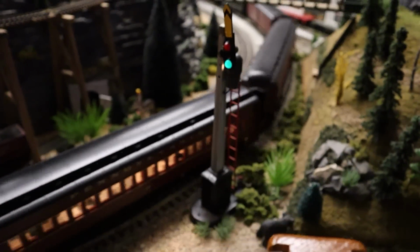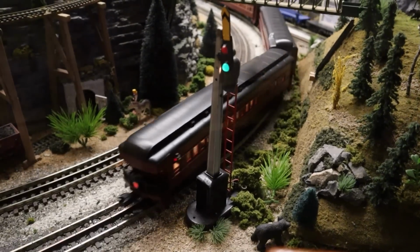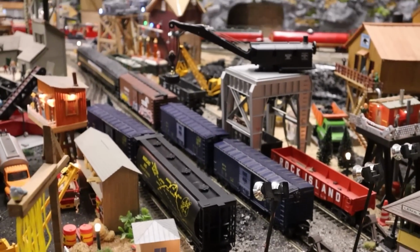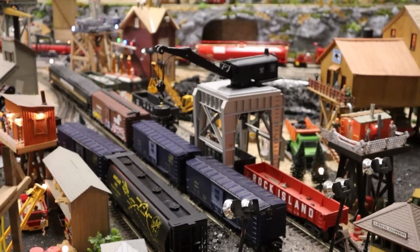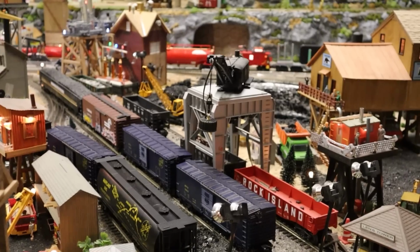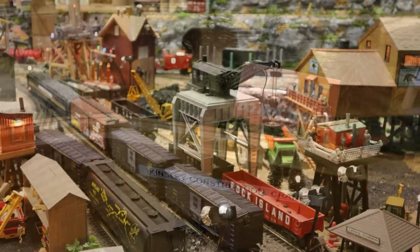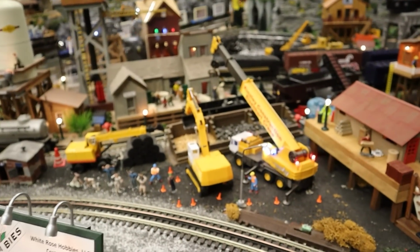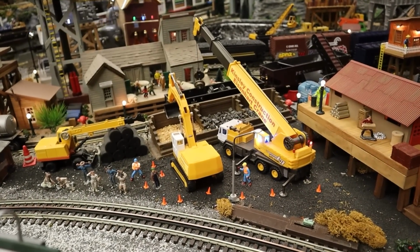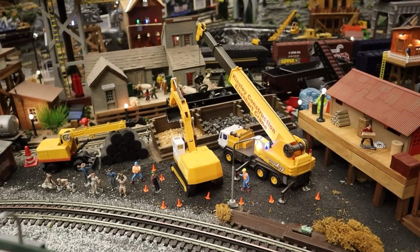There's some of the buttons. This button works the signal. The crane button. Of course, Bill had to push every little button. The construction crane. They had a lot more buttons too, but I just showed a couple.